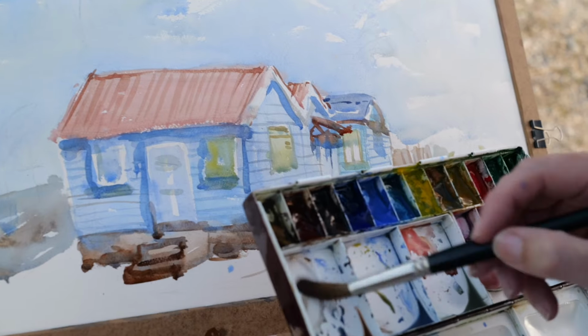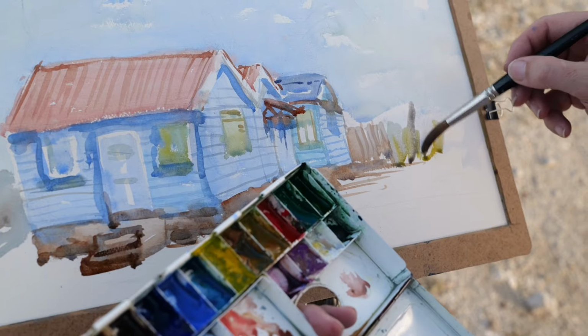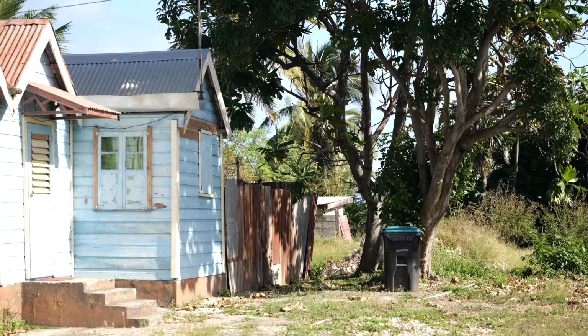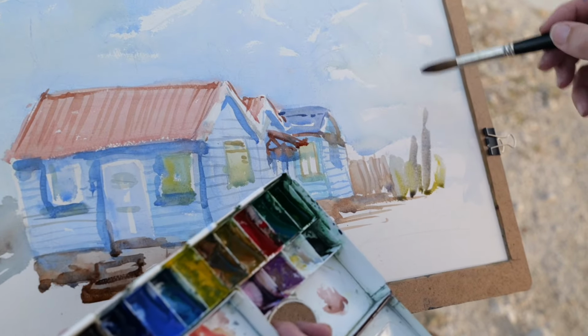I'll get the trunks in now. It's two big trees. They really are quite big. We're going to paint those.